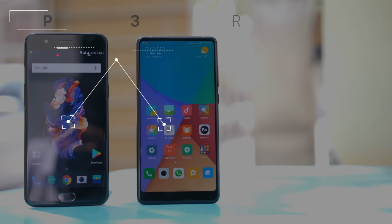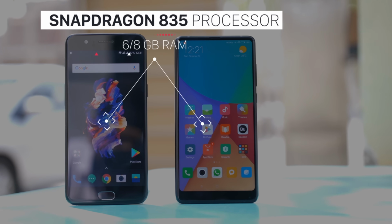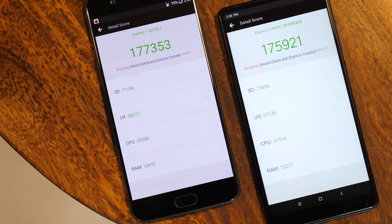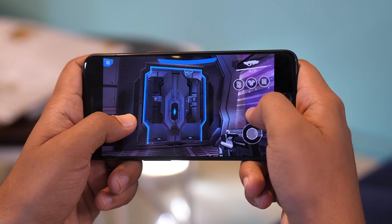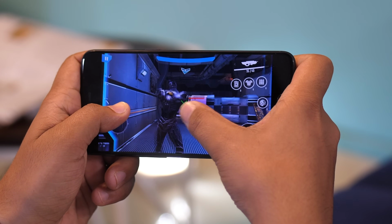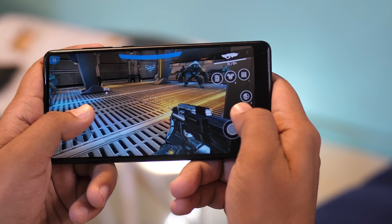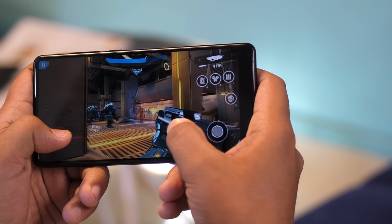Both the phones have identical hardware, the Snapdragon 835 with 6 or 8 gigs of RAM. I tested out the 6GB RAM versions of both the phones, and well, trust me, you can count on any of the two phones if great performance is something you're looking for. Both phones perform admirably no matter what you throw at them. Multiple apps, games, anything, they just work really well.